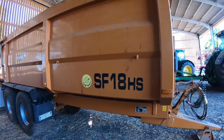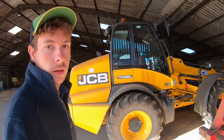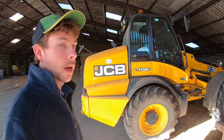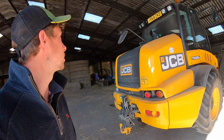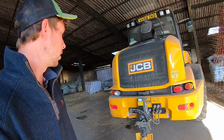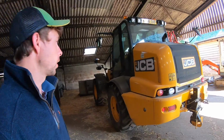Richard Weston, they do spec their trailers quite nicely. Right, so JCB TM320s. This is a 2018, this model. And yeah, so we've had it a couple of years now. No problems as far as I know.